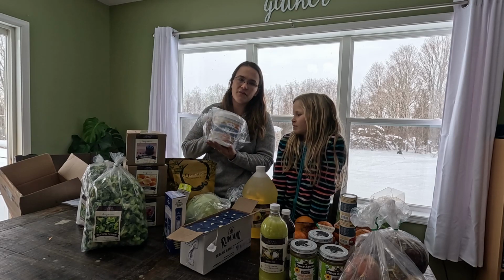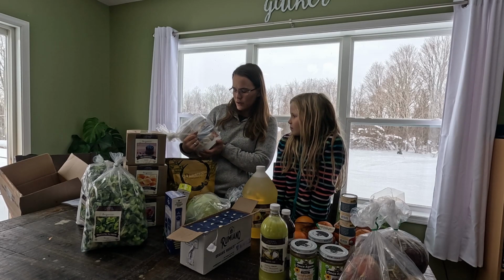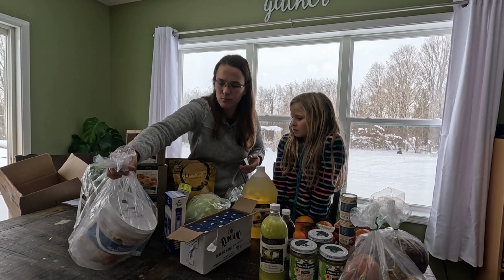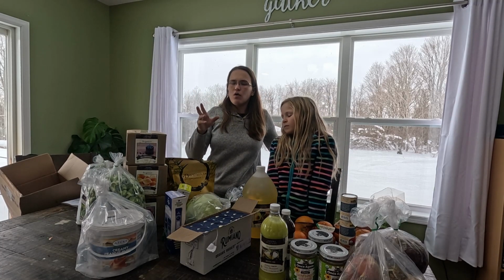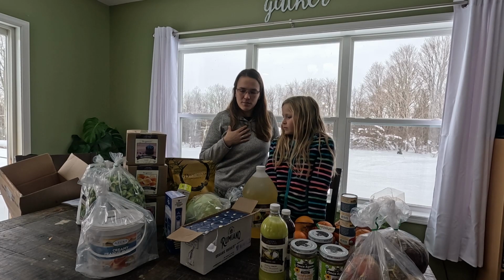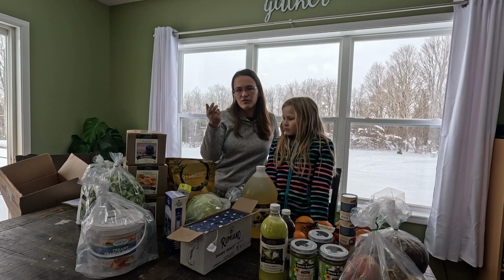And then my 5-pound tub of peanut butter. It's salted creamy peanut butter from Azure. Again, really, really good. We really like that. A lot of brands of organic peanut butter just taste funky. That one doesn't. I'm not a huge peanut butter person, but my husband and my son are, and they eat it regularly. My son will just take spoonfuls of it.